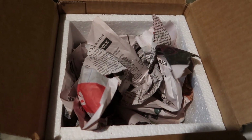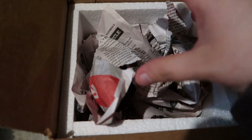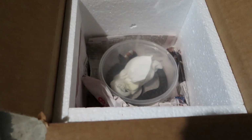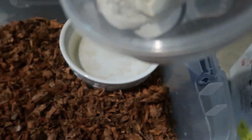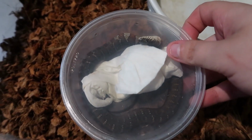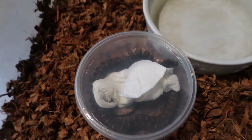Okay, so here we go. Like I said, I already opened this up and checked her out because I was actually working from home at the time, and I just wanted to make sure that she wasn't dead on arrival. Of course she wasn't, but better to be safe than sorry. And she did pee, but that's okay. You can already see just how much bigger she is. Oh, she looks great. Let's get her out of there.